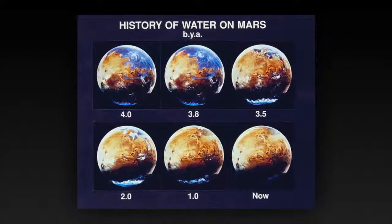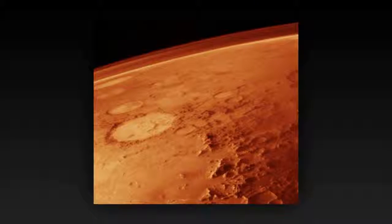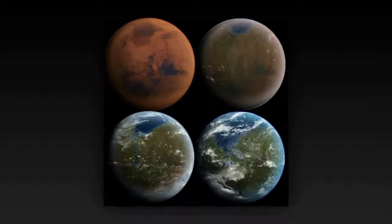As we travel to Mars, though, scientists are concerned that we may contaminate the planet's environment with microorganisms from Earth. That may make it difficult to determine whether life forms found on Mars originated there.